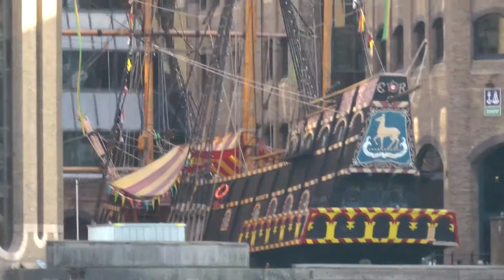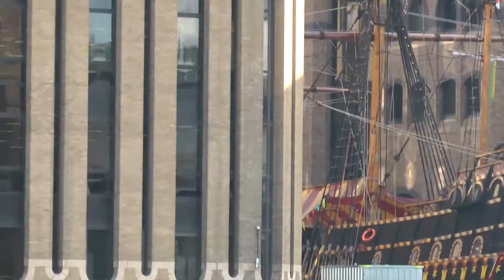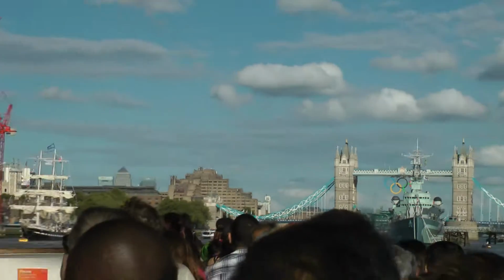But here we are, ladies and gentlemen, coming under one of the most exciting bridges today. This, ladies and gentlemen, is London Bridge. I know, it's thoroughly disappointing. But of course, London Bridge is our seminal bridge. This concrete masterpiece dates back to 1972.